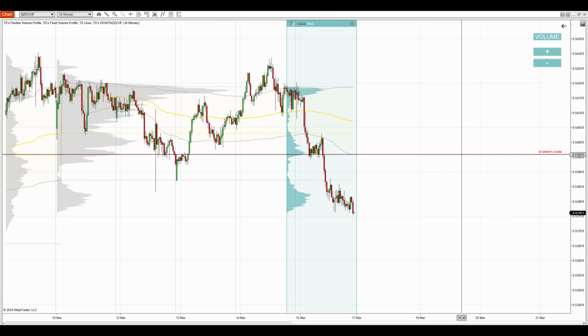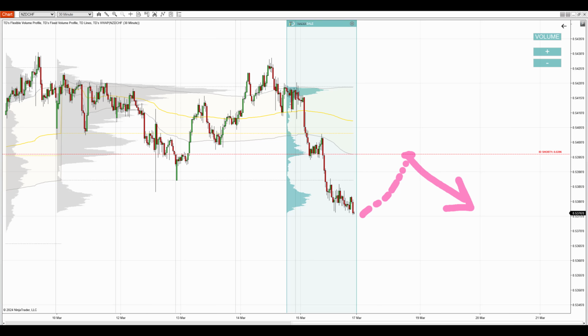What we need to do now is just wait for that pullback. Hopefully it will happen, and then take it from there.